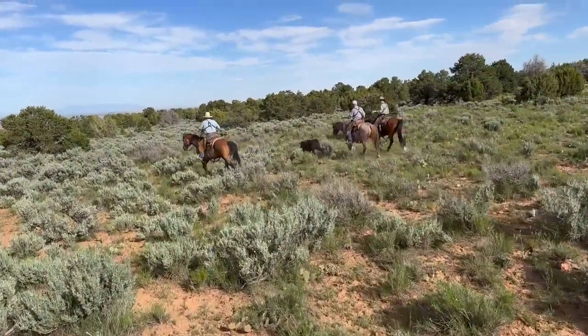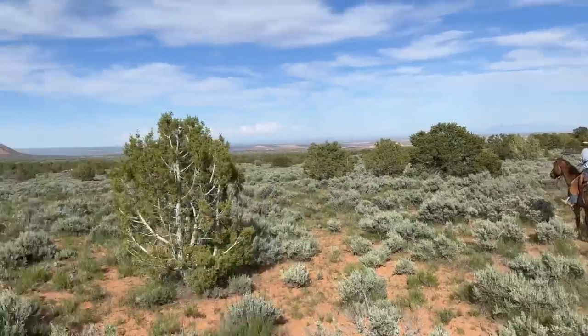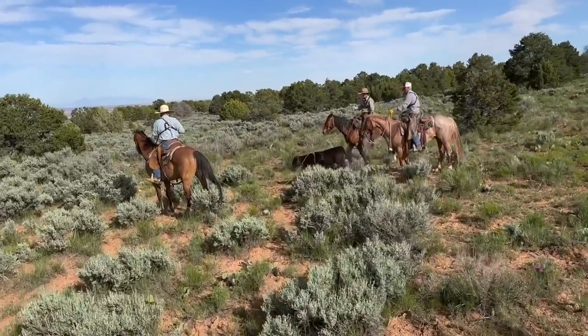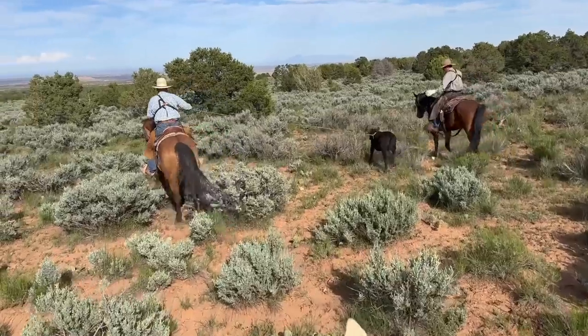Earlier, we had a calf get back on us, come all the way back to the start, so we brought the trucks back up here, found him, got him roped, and we'll load him up and take him down with us.